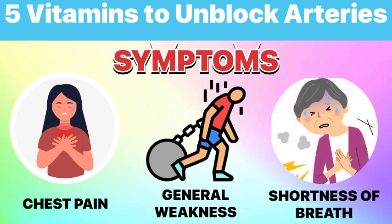Shortness of breath. Feeling short of breath is another common symptom of coronary artery disease. It occurs when the heart isn't able to pump enough oxygen-rich blood to meet the body's needs. In addition, if you have heart failure as the result of an injured or weakened heart muscle, fluid may back up in the lungs, which will also make it hard to breathe.